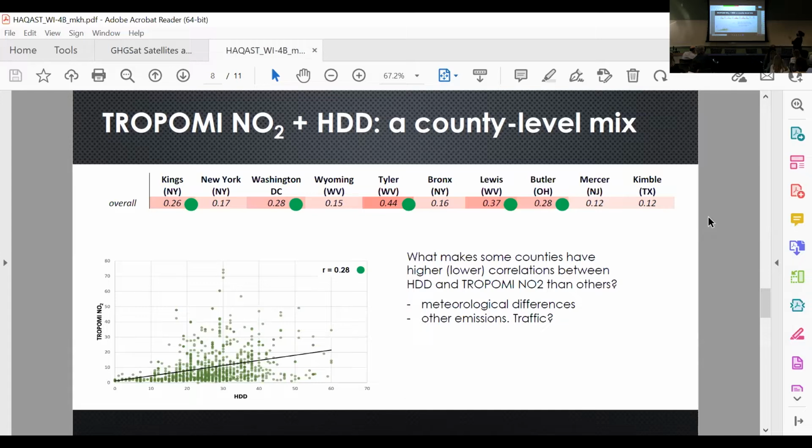But why is there so much variability among these counties? Is it because there are meteorological differences? Are there other emissions, maybe like traffic? Traffic is a really big source of NOx. I know some differences in West Virginia counties. Some of the West Virginia counties have major sources of employment that are really, really big hospitals, and that's where everybody goes. One of them has a cream cheese factory, so maybe that's a really big source of emissions. Who knows? We have to look into this a little bit more.